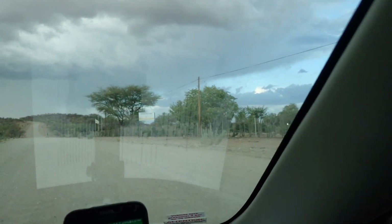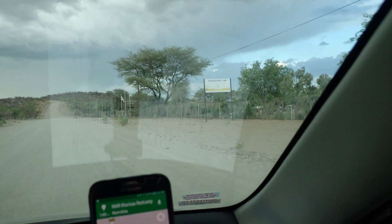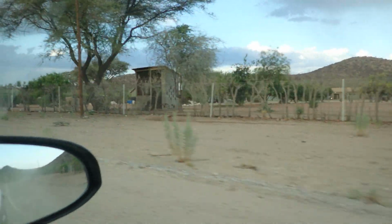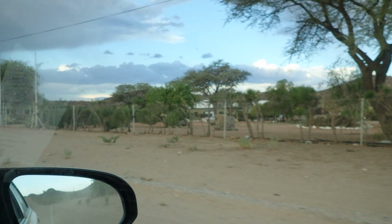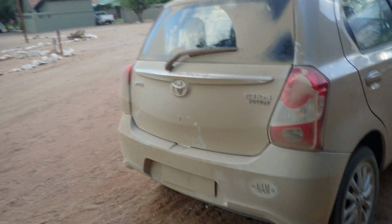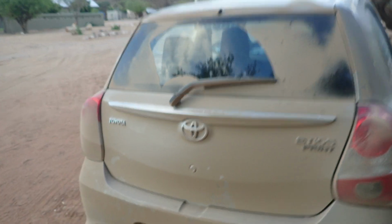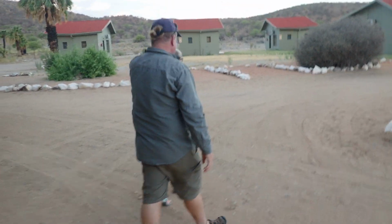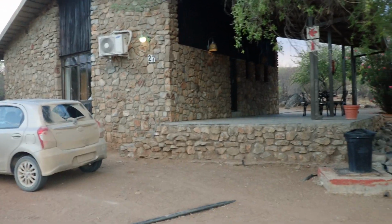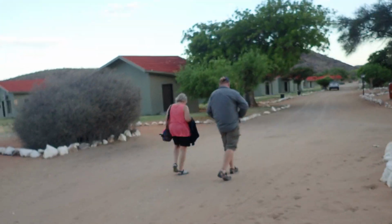Just before sunset, Khorixas rest camp. Alright. Yes, it's a dusty road that has no turning. Anyway, we are here. Kind of a cool little place. We've got the, look at this, we've got the family lodge, or whatever you call it. It's the nicest looking thing here, because apparently we're a family, I guess.